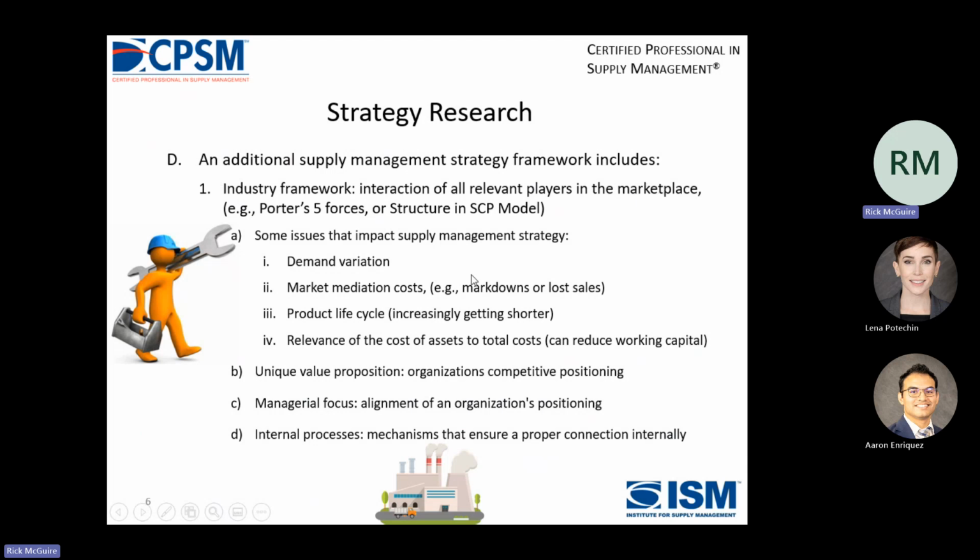An additional supply management strategy framework includes industry framework. So, interaction of all the relevant players. If we had all the time in the world, we would write these things up and we would use a Porter's or an SCP model to talk about each of the industries in general and how they compete and how monopolistic they are. Demand variation, market mediation costs, markdowns, lost sales, product life cycle, relevance of cost of assets to total cost, that kind of thing. Unique value propositions, organizations, competitive positioning, and you can do this with a SWOT for each of the companies in the industry. And managerial focus, aligning organization's positioning and internal processes and mechanisms for proper connection internally.